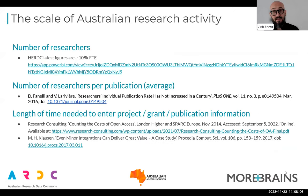Now, in understanding the scale of activity, we really did concentrate on the number of entities those PIDs could actually identify in the Australian context. So we used official numbers for the number of researchers, getting to about 108,000 full-time equivalent researchers active in the Australian university sector. We looked at the number of researchers per publication and the amount of time it takes to type basic factual information, just real simple descriptive things like the title or the citation for an article and so on, into an electronic system.